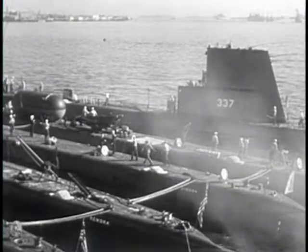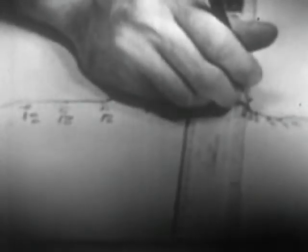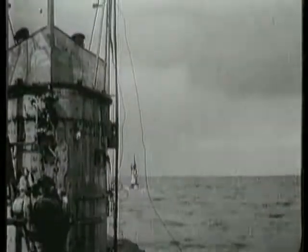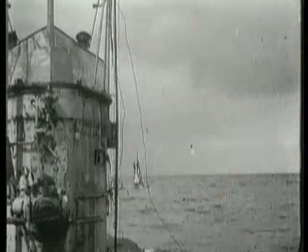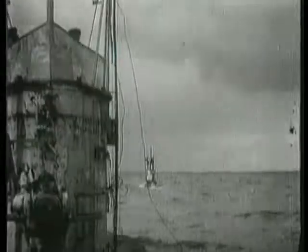More than 2,000 times during World War II, torpedoes found their targets in enemy vessels as the submarine fleet of the United States Navy established a mark unequaled in the history of naval warfare. Up periscope. Bearing, mark 329. Range, mark 6100. Down periscope. Angle on the bow, starboard 15.